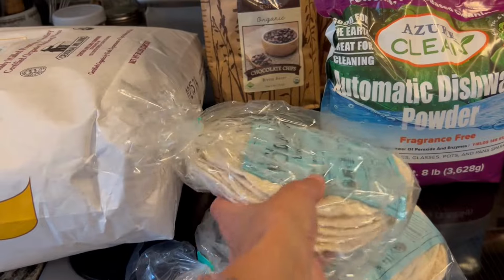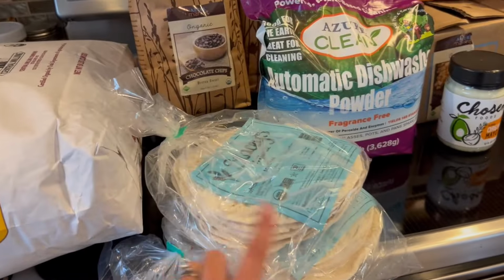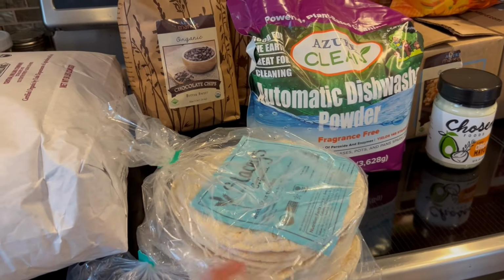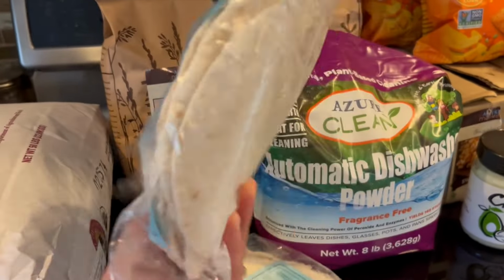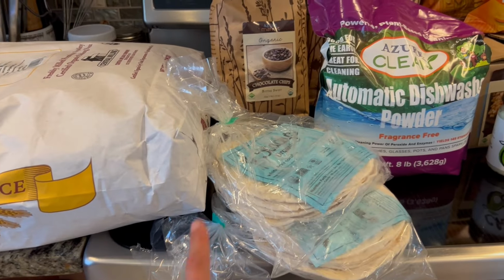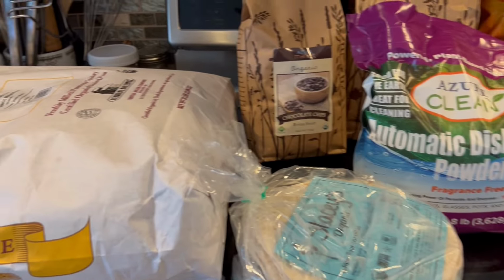Next, I got some of these Stacy's organic tortillas. I actually got a 3-pack of these, 3 of these packages, but as I mentioned, there's a few things that we've already used. We did have tacos the other night and used one of these packages, so I have 2 left. You can see these are frozen, so I just store these in the freezer until I'm ready to use them, and I'll pull out the packages one at a time to defrost.